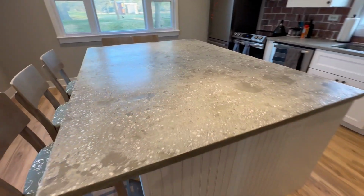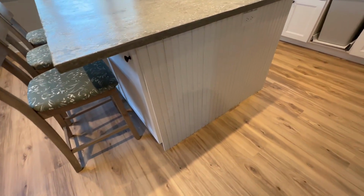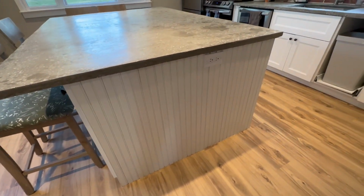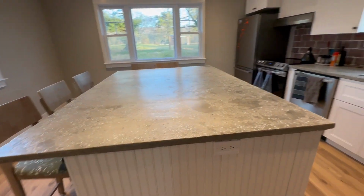So if we back up here a little bit, as you saw, these were IKEA cabinets on the bottom. On the end here, we put tongue and groove, which is great to cover up the ends and make it look like a seamless island. And we also added a couple outlets in here, which are super useful with using the island.